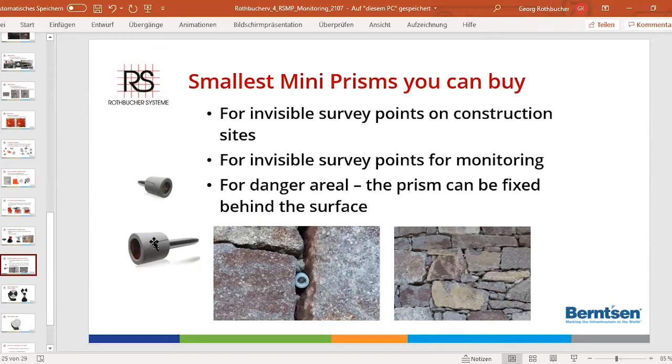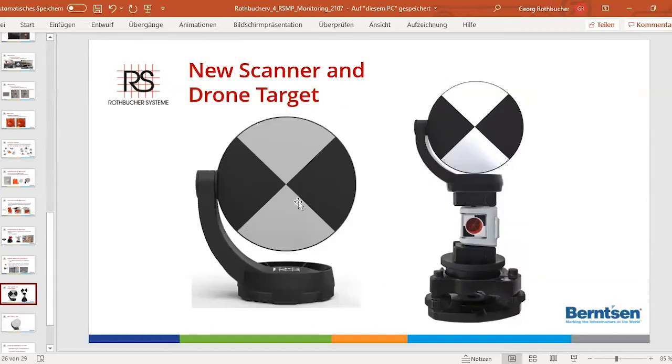So that means you have seen we have easy handling, we have a high accuracy, and no drilling, just glue, and yeah. And just because on the last webinars, people asked me what is new in the future. Maybe someone wants to know, my latest development will be available beginning of October. And this is one of these targets here with more options.